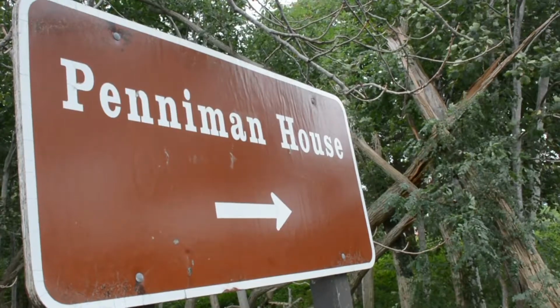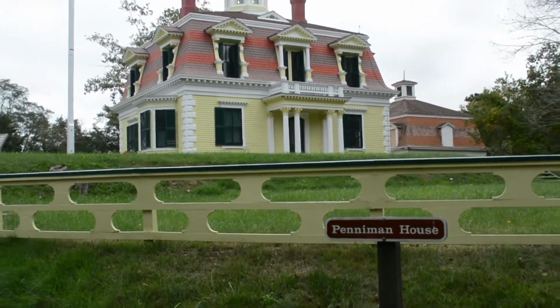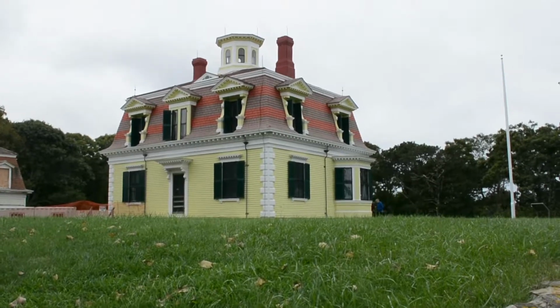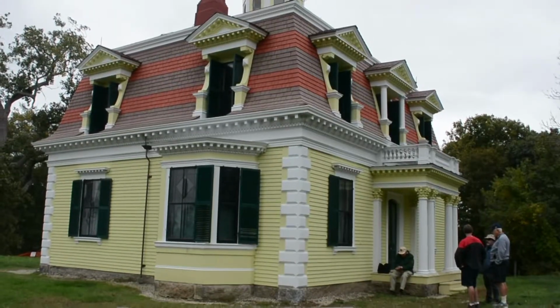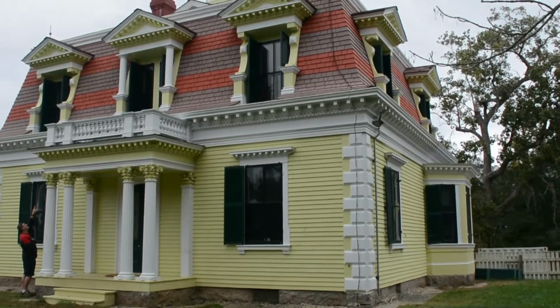Other than the breathtaking views, tourists also like to visit the famous house that sits on the hill across from the trail, the Penniman House. The Penniman House was built at the end of the Victorian age around the time of 1855 to 1870. The house belongs to the whaling captain Edward Penniman and his family. While he continued his long whale hunting journeys, his family would spend countless hours in the house and on the land.